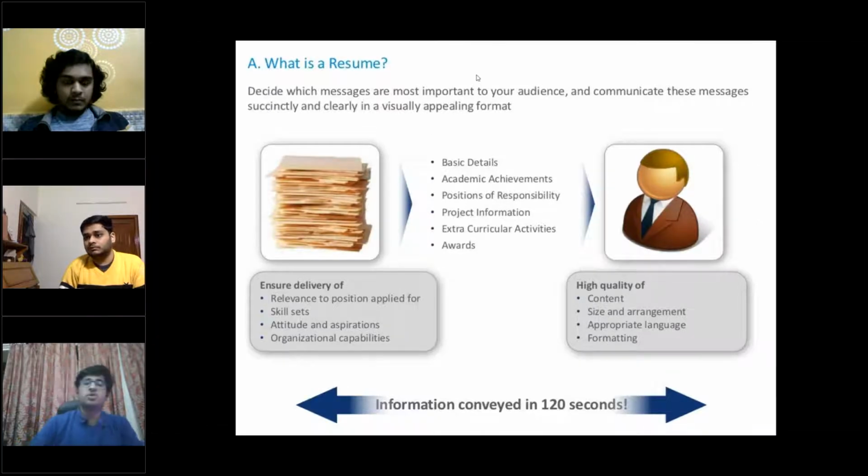Right. So I'll just walk you through the basics of a resume. The resume contains your basic details so that your recruiter can easily contact you and has a preliminary idea about your background, whether you're from an engineering background, what kind of college you come from, what city you come from, etc. Then it talks about your academic achievements, which includes your GPA, courses relevant to the position you're applying for, your JEE rank, your JEE marks, and any scholastic accolades that you wish to mention in your resume.